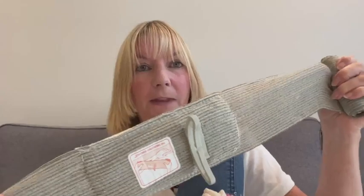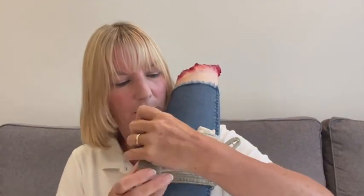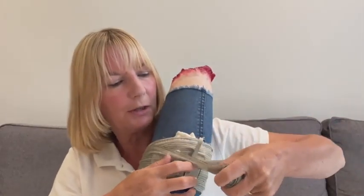So on one of these sort of dressings, you've got a bar on there which allows you to give even more traction as you go through. So you've got a big strong pad, you hold it both ends either side of the pad so you don't need to touch the pad. You put it over the wound and you stretch it round.